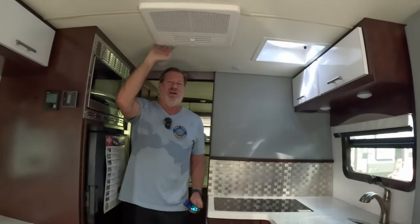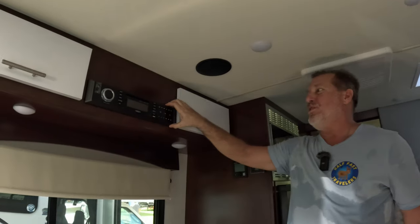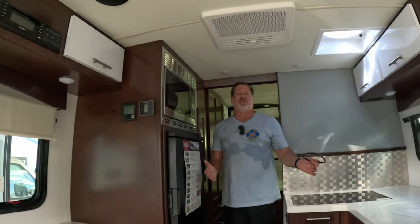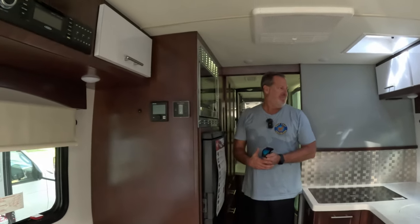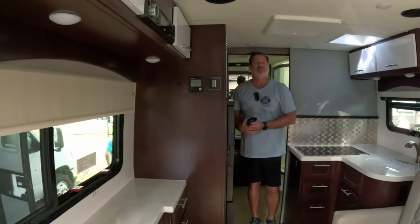You've got ducted air conditioning. You've got speakers throughout the unit, all controlled by this head unit up here above the TV. And one of the main things we like about this is how open and airy it feels. This is a really nice floor plan. It's a little bit different than some of the other ones we looked at. But I think they did it right. So thumbs up to Coachman for this one.